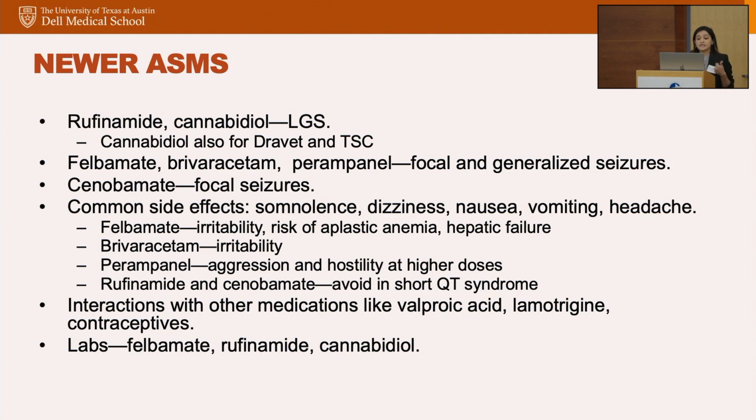The common side effects for these medications are ones you're going to see with all anti-seizure medications: somnolence, dizziness, nausea, vomiting, headaches. But there are some more medication-specific side effects that we should keep in mind. With felbamate, you can see irritability, and there's a risk of hepatic failure and aplastic anemia. With brivaracetam, just like levetiracetam, there's possible irritability. With perampanel, you can see aggression and hostility at higher doses.